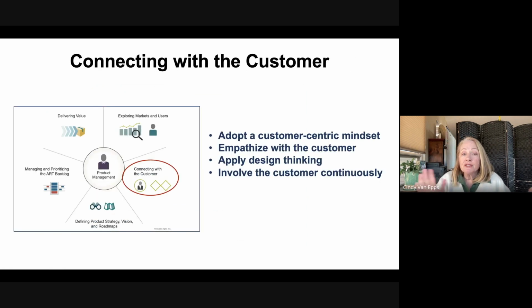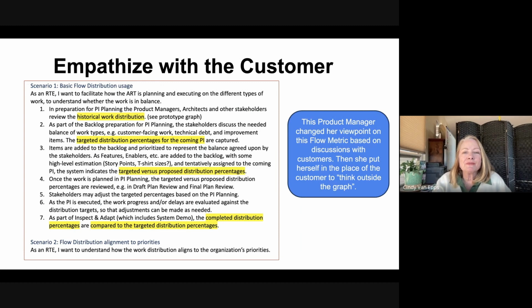Connecting with the customer. We already showed you the empathy map, one of my favorite customer centricity tools. We want to adopt a customer-centric mindset. You mean in product management? Yes. And across the entire set of people building this system, we want to empathize with the customer, apply design thinking, like the empathy map and customer journey maps, and involve the customer continuously, like we're doing today in this review.